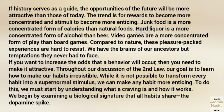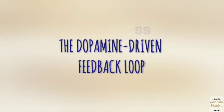If you want to increase the odds that a behavior will occur, then you need to make it attractive. Throughout our discussion of the second law, our goal is to learn how to make our habits irresistible. While it is not possible to transform every habit into a supernormal stimulus, we can make any habit more enticing. To do this, we must start by understanding what a craving is and how it works. We begin by examining a biological signature that all habits share: the dopamine spike, the dopamine-driven feedback loop.